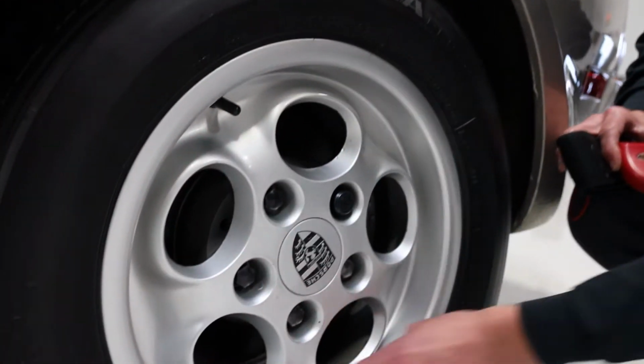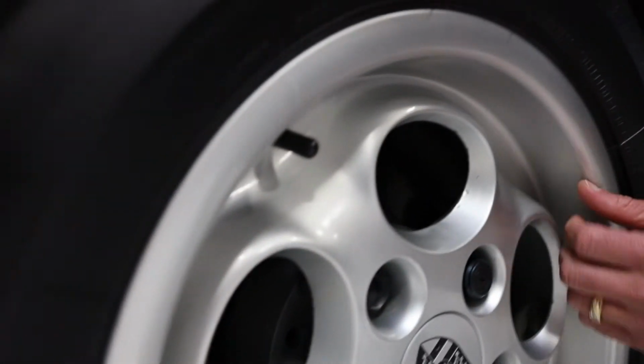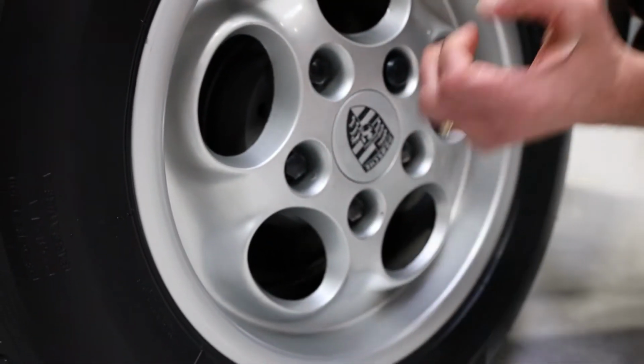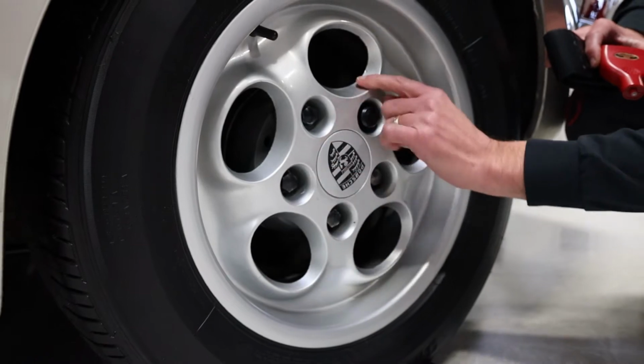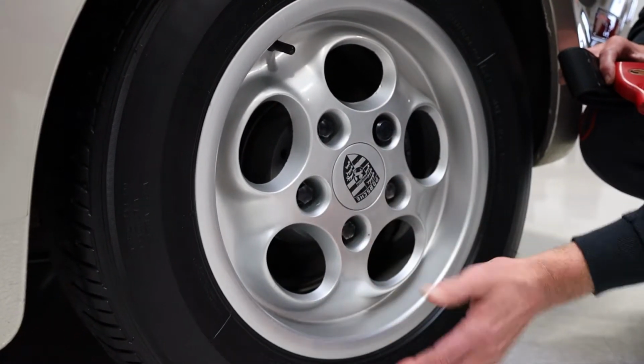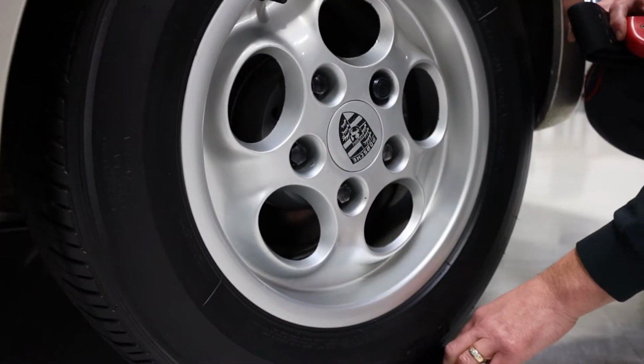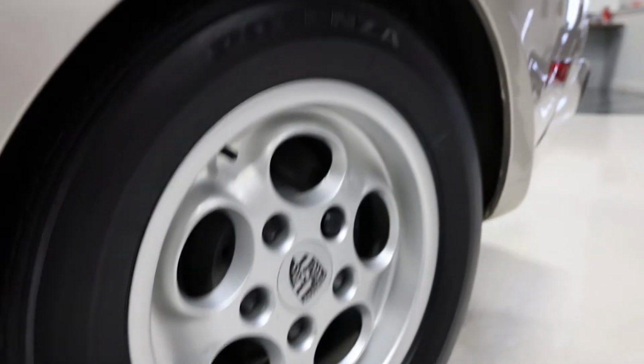This wheel is in really nice shape. It does have a couple of little imperfections. Again, there's no real gouges. It's just a few little scratches. These are things that you would expect, especially from a car from 1986 with 37,000 plus miles.